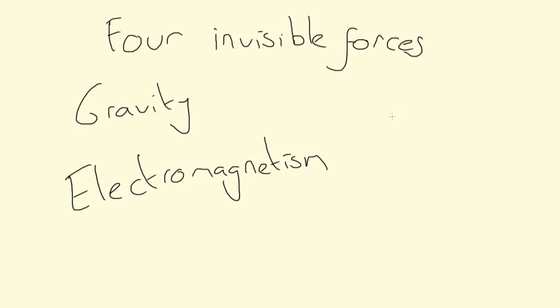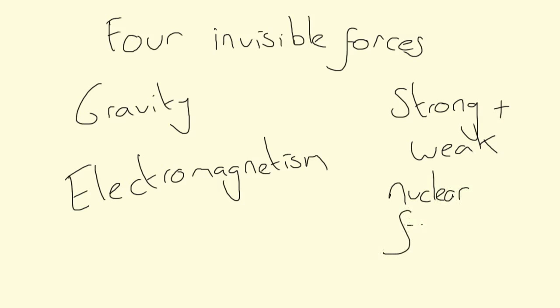The ones you might not have heard of are what are called strong and weak nuclear forces. Strong and weak nuclear forces only really operate on the tiny nuclei of atoms, and what they do is hold the tiny subatomic particles together in the atoms themselves. So they actually hold the nuclei of the atoms together, and that nucleus and the electrons that orbit it make up the atom.